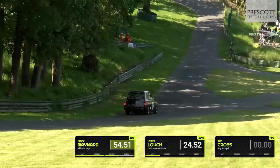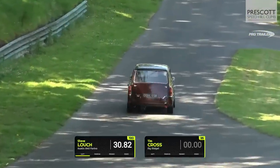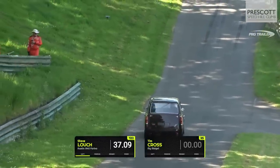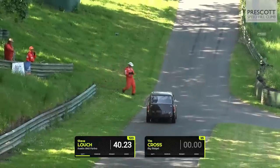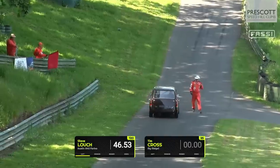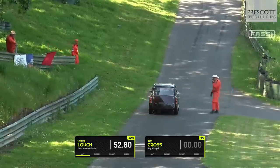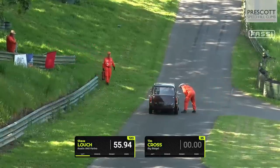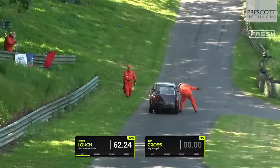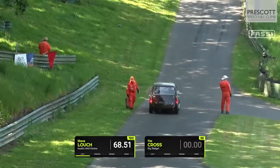The Austin A40 Farina of Steve Louch on the hill, but has he got a problem? I think he has slowed right up by the looks of it, and there is a problem then, unfortunately, for car 720. And he's come to a halt, and the red flags go out. So it will be a failed run, I'm afraid, for Steve Louch. And the car will need to be recovered before Tim Cross can head onto the hill in his MG Midget, car number 35, scheduled to run next.